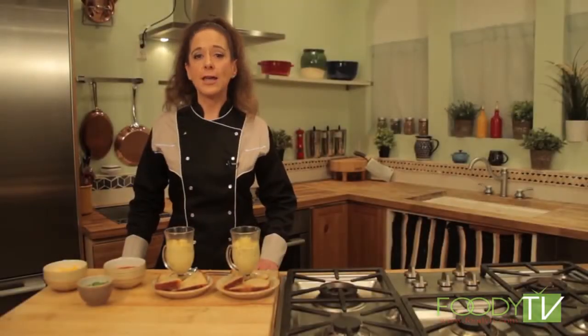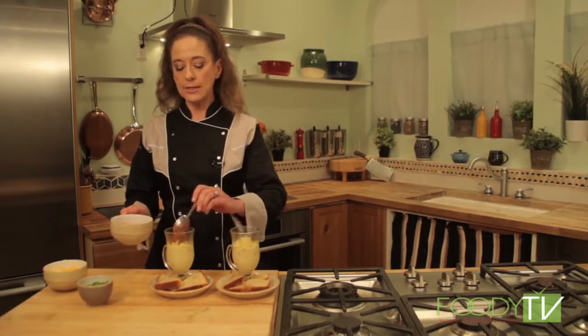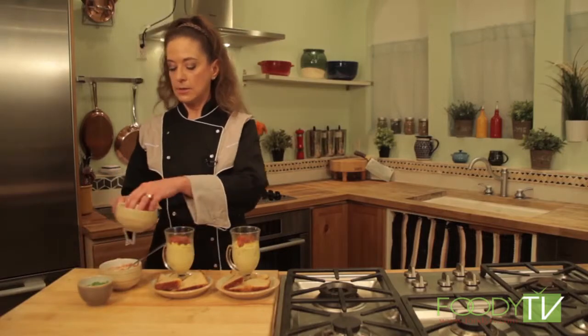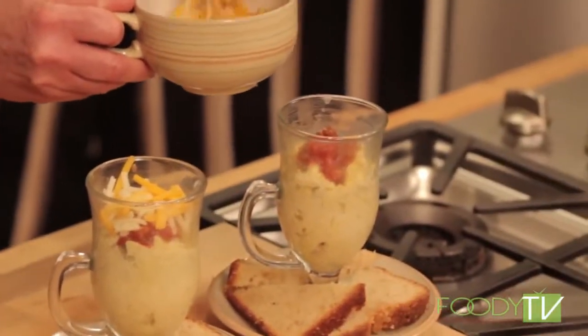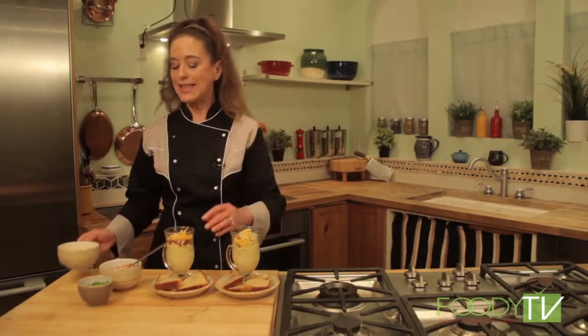Okay, now that we've cooked our eggs in a jiffy, we're going to garnish them. We're going to start with just taking a little bit of, real quick, you just take some salsa that's ready and prepared, some cheese, and if you're lactose intolerant, you can use black beans. It doesn't have to be the cheese, but this is a low-fat cheese. And the difference is, don't use a non-fat cheese.